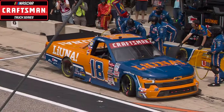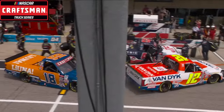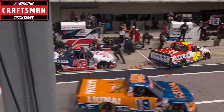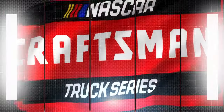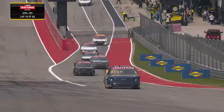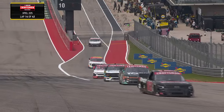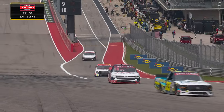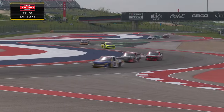Accumulate those points. A little issue on pit road here. Dale Quarterley and Tyler Ankrum so close to Matt Mills, front tire changer and jackman. They're able to avoid major contact for Ankrum. I don't think he'll have to come back. Somebody's dragging something. Maybe a piece of the side skirt, it looked like. Truck's filing off pit road.